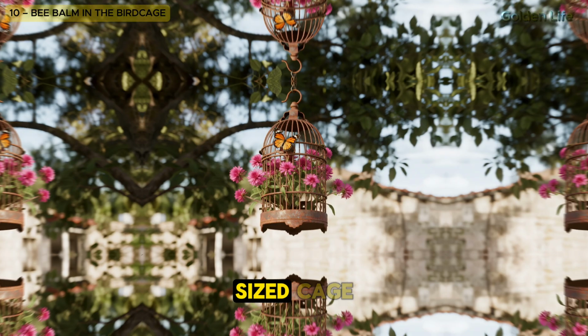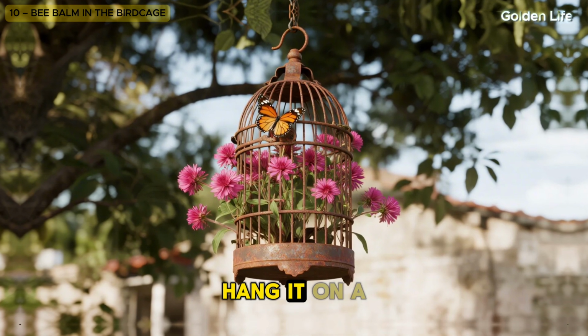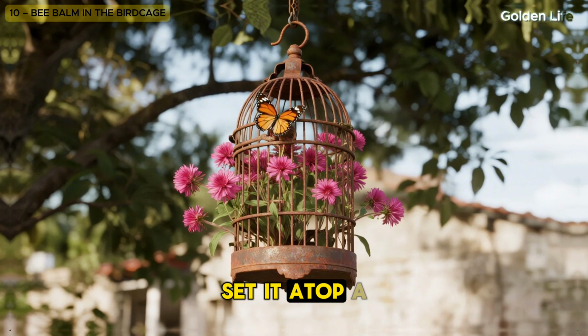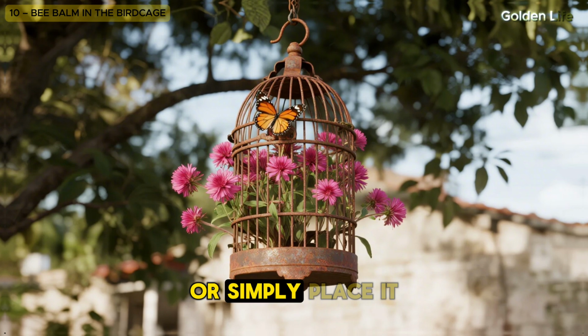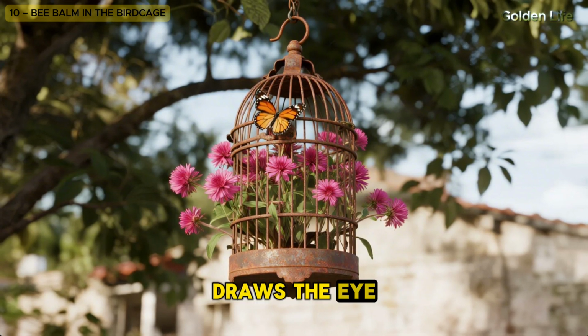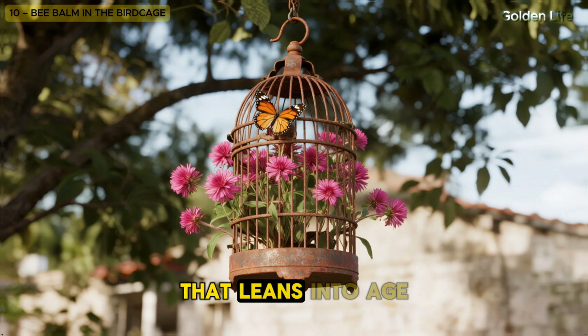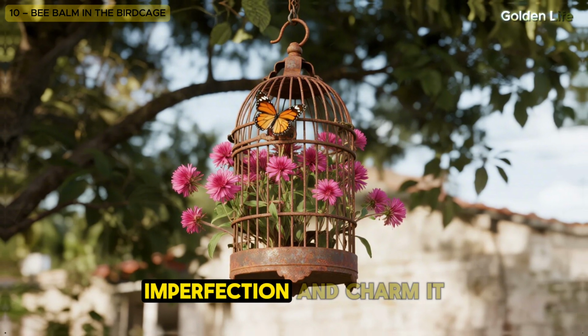Choose a medium-sized cage that allows the plant room to rise and breathe. Hang it on a shepherd's hook, set it atop a stone pedestal, or simply place it on your patio table as a centerpiece that draws the eye and repels the pests. Bee balm thrives in full sun with consistent moisture, and unlike many herbs, it has a whimsical cottage feel, perfect for a garden that leans into age, imperfection, and charm.